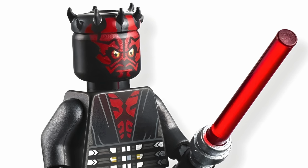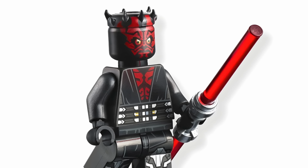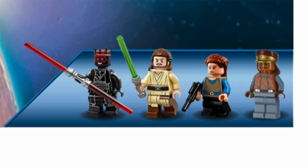Now, it was rumored a couple weeks ago that Darth Maul would be coming in a 2024 set, and we now know that it should be happening on May 1st with the 75383 Sith Infiltrator. This one's going to be $70 and include Darth Maul, Qui-Gon, Padme, and Panaka. 4 figures for $70 is basically par for the course.